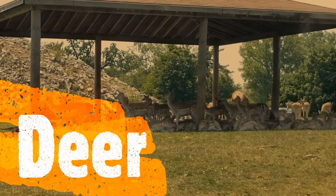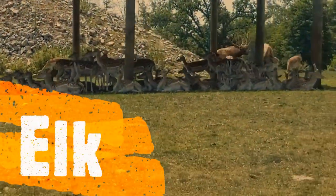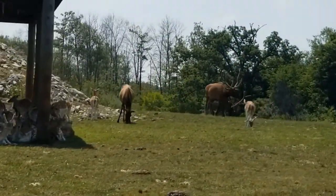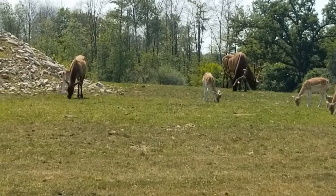All right, over here we got some white-tailed deer. Woohoo, that's a big old elk coming out from there. That's a big old male right there. All right, ladies and gentlemen, these are elk, these large deer. These two over here are males because they have antlers. And this one over here without antlers is the female.